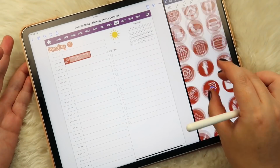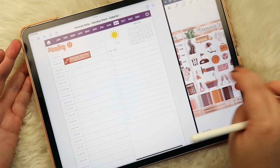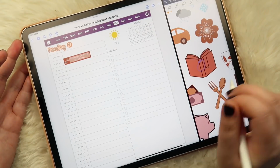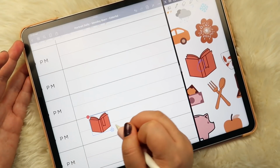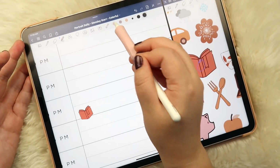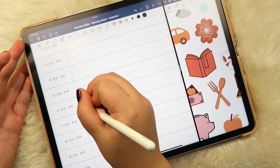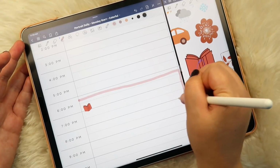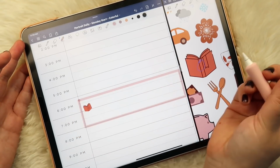So now we need to put in Bible study, and I think to do that, I'm actually just going to use this book, and we'll put that right here. And to pull in some more color, I'm actually going to use my highlighter tool and pull in this pink. And so Bible study goes from like 6:15 usually to about 8 o'clock. Again, doesn't have to be perfect.